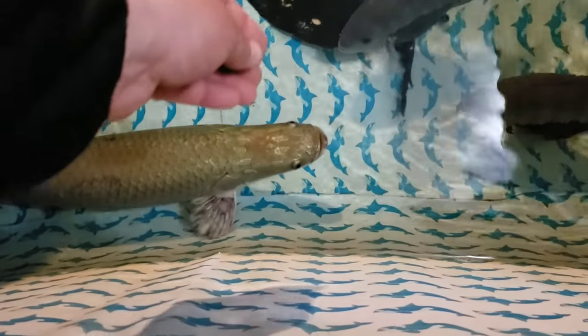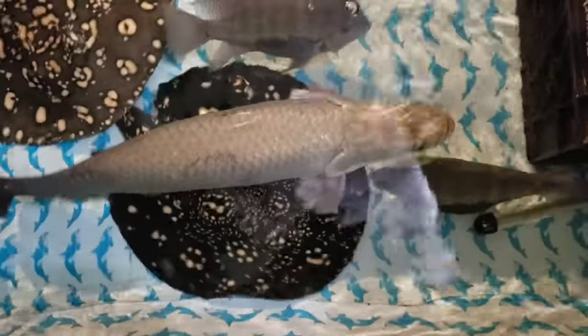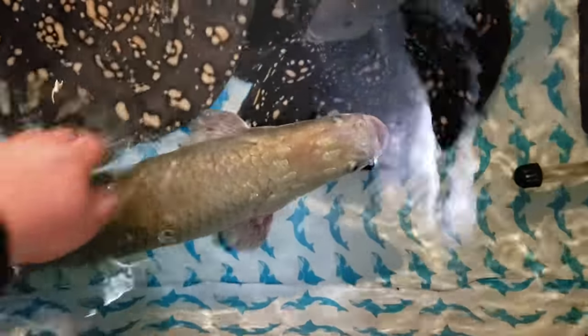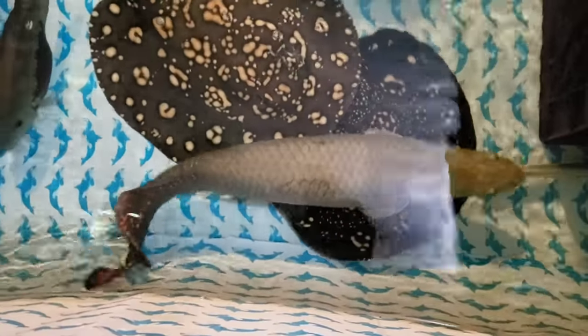But let's go ahead and feed him. Look at that. And smacking the water. He's gotten so big. Wow. Let's see if he'll let me pet him. Yeah, look at that. He'll let me pet him. I cannot believe that's Brutus. That is insane how big he has grown.